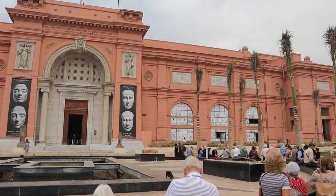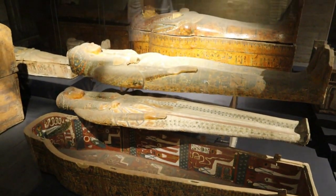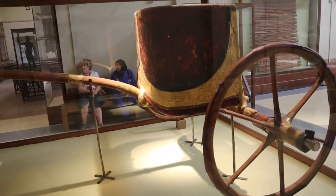Last but definitely not least on our list, of course, no trip to Cairo would be complete without a visit to the Egyptian Museum. Step into Egypt's ancient history as we explore its vast collection of artifacts, including the famous treasures and death mask of the boy king Tutankhamun.